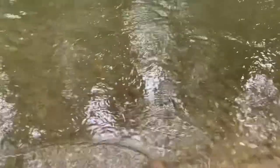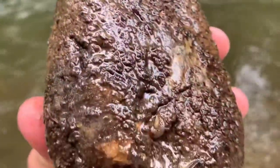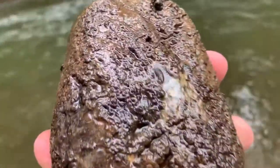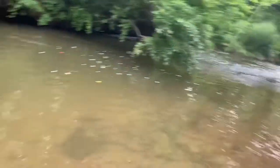Try to match what you find on these rocks. Here, let's pick up another one. All right, now, look at all that life right there. Crazy. Look at that one, dude. That one's giant, dude. Insane. But yeah, like I said, try to match it. Look at that one, squirming around fast as hell.